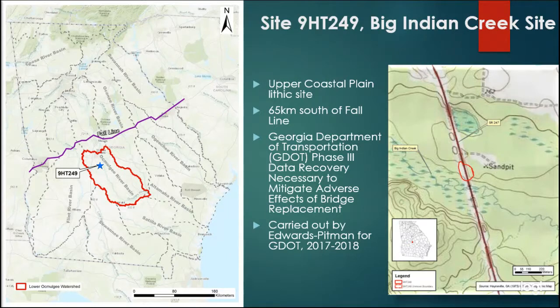Site 9HT-249 is located in the upper coastal plain about 65 kilometers below the fall line. It is on the north side of Big Indian Creek in the Lower Ocmulgee River drainage basin. The site was discovered in 2015 when Edwards-Pitman did a survey for a proposed Georgia Department of Transportation bridge replacement. A data recovery plan was developed for mitigation. Then we excavated in 2017 and 2018, and the Phase 3 report went final earlier this year.